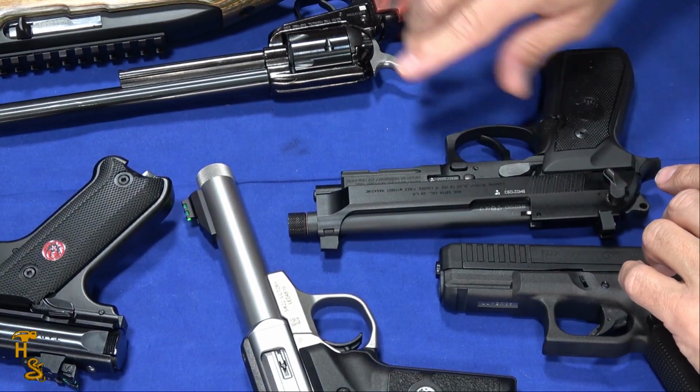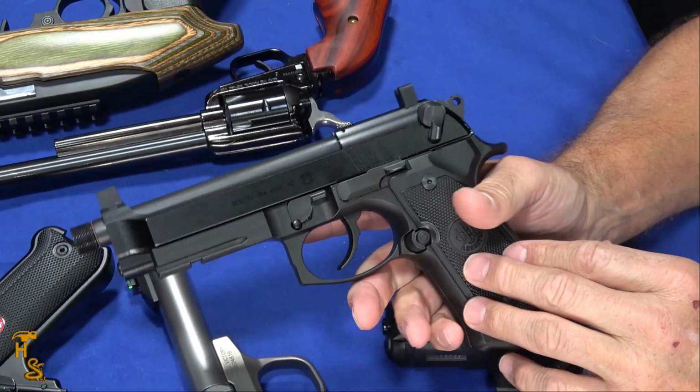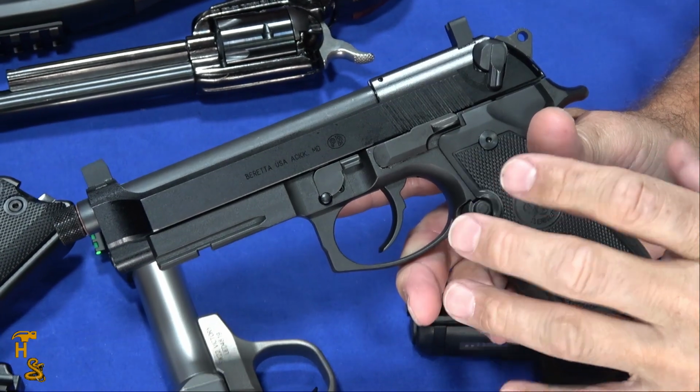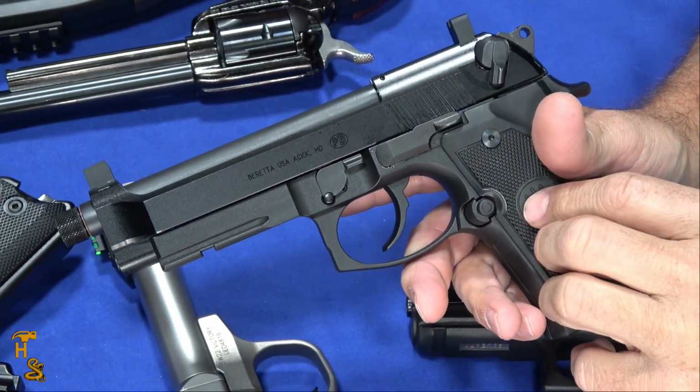So now let's pick back up where I left off. This is the Beretta 92-22. This one comes with the threaded barrel. They come in a couple variants. There's also a sniper gray version of this.